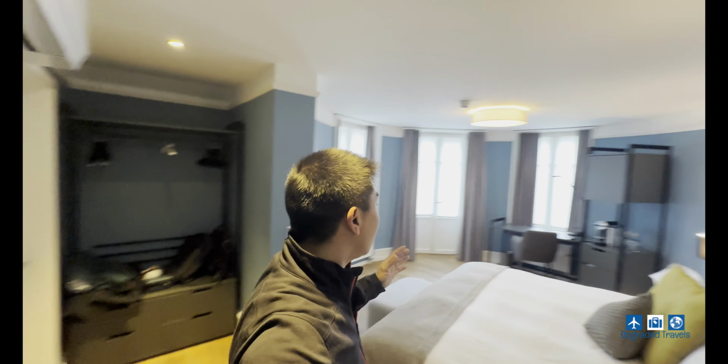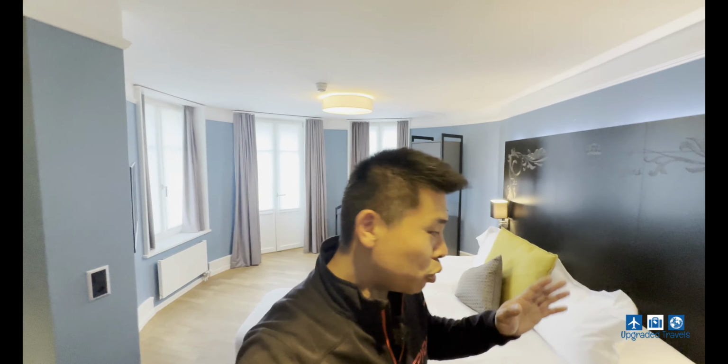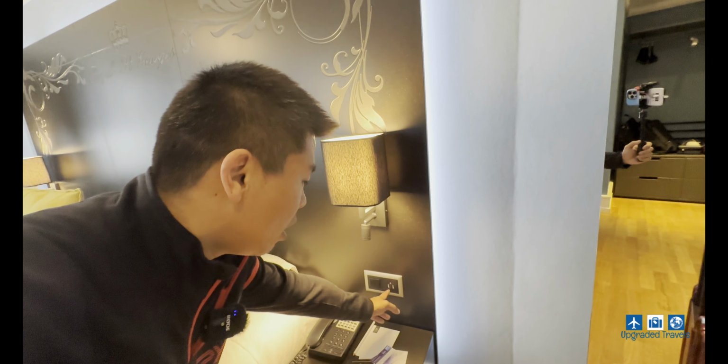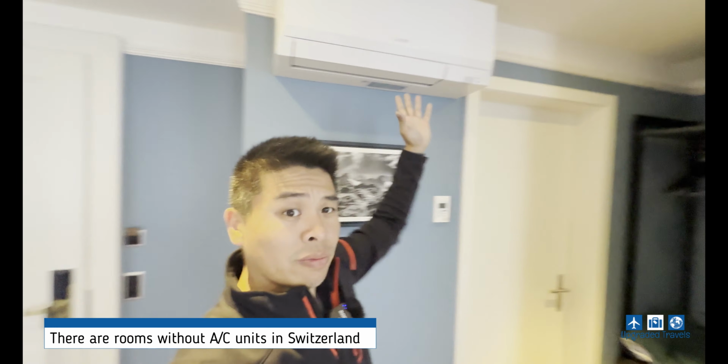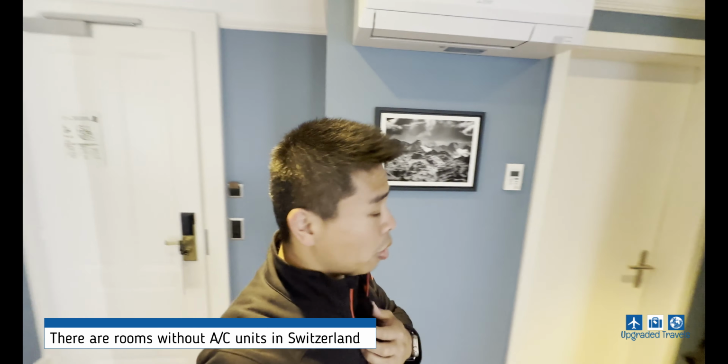This room is quite spacious, even though it's listed as 270 square feet. So quite nice, and everything is so new. Let's take a look at the room first. Well, again, we have the USB port, very great. And then we have a nice AC unit. It's very important in the winter and especially in the summer as well.